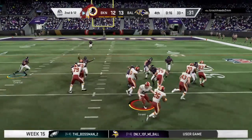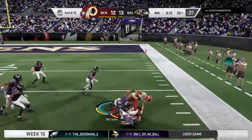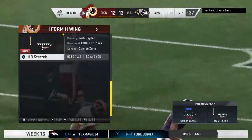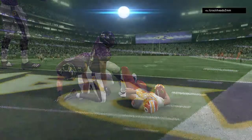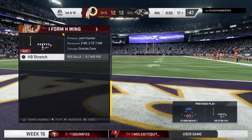Now. They'll keep it on the ground. Hayden. They'll get the first down and more inside the 20. And all the way down to the 17-yard line. It's a pickup of 17 and a first down. Now the timeout will be called, so they're in field goal range with 3 seconds left.